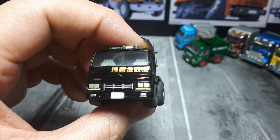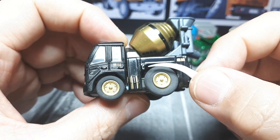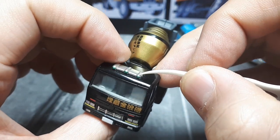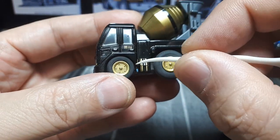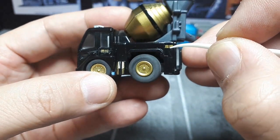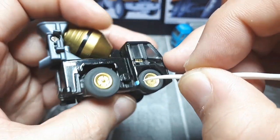Looks like the same front casting, just a different bunch of text. Maybe that's a different construction company, I'm not sure. Oh, but this is, going to the back, it's different. And actually this does have painted on green lights on the silver light bar. Alright, gold wheels on this one, and this fuel tank is gold and black. And then more printing there. The clear base. Trucks. What's going on here?